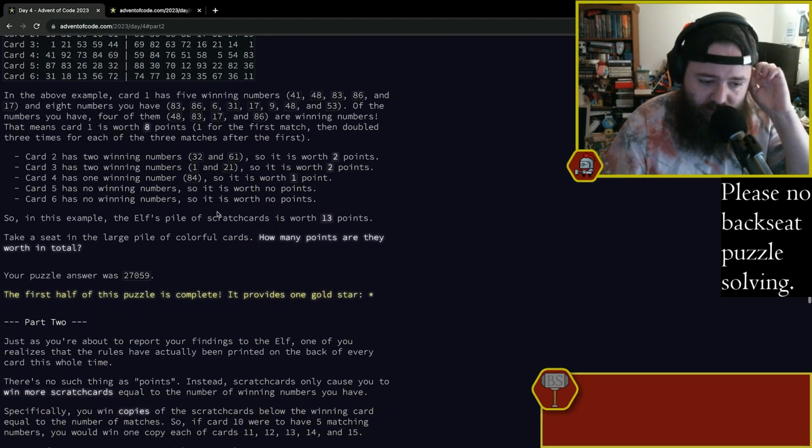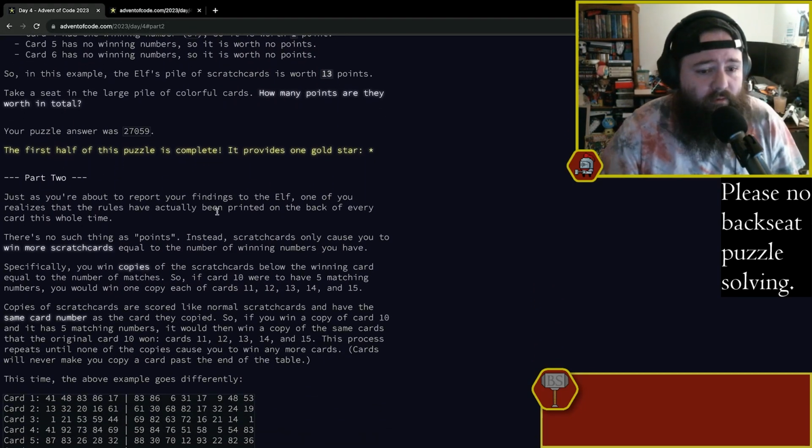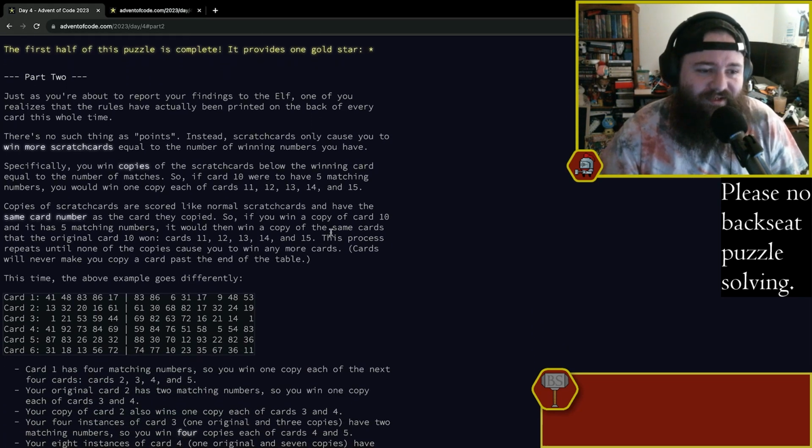Okay. Part 2. Just as you're about to report your findings to the elf, one of you realizes that the rules have actually been printed on the back of every card this whole time. Good. There's no such thing as points. Instead, scratch cards only cause you to win more scratch cards equal to the number of winning numbers you have. Specifically, you win copies of the scratch cards below the winning card equal to the number of matches. So if card 10 were to have 5 matching numbers, you would win 1 copy of each card's 11, 12, 13, 14, 15.